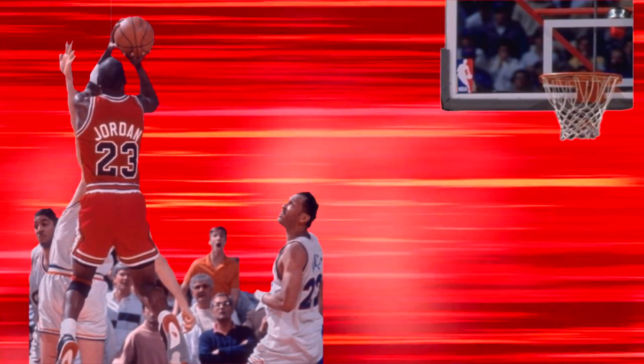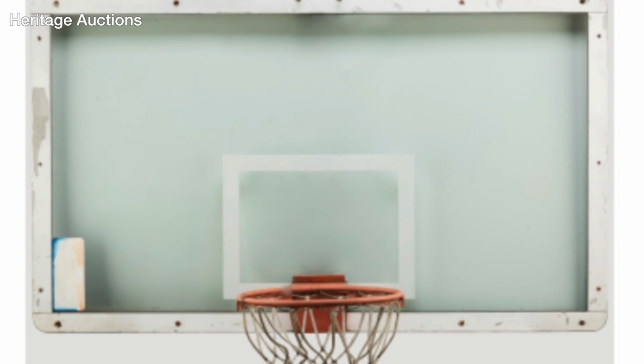The piece Chris Narrett of Heritage Auctions is talking about is the actual backboard and rim the shot went through. Decades after, that piece of history is now up for auction. Dzina recalls paying about $1,200 for it back in 1995. I believe it's going to raise some good dollars.